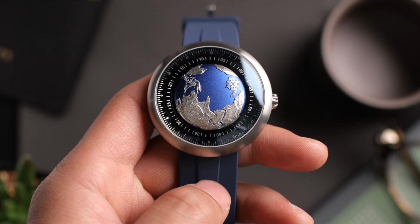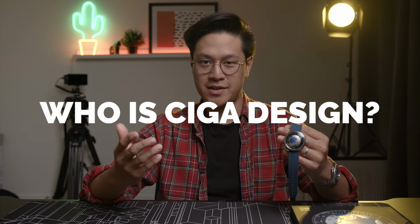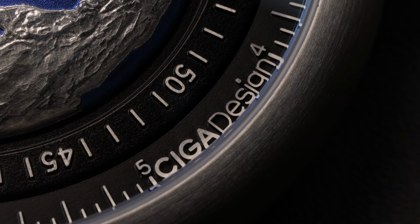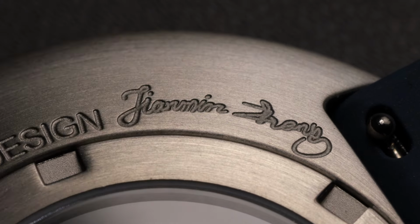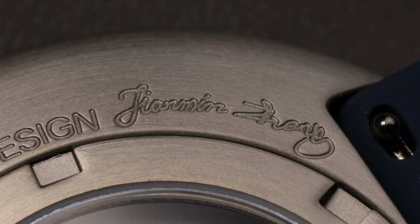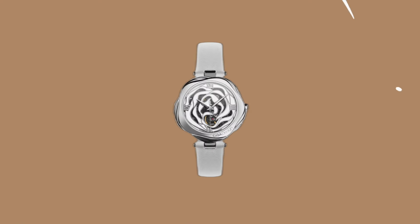Now, before we take a closer look at this Series U Blue Planet, I think we all need to understand who Ciga Design is. They were founded back in 2016 by one of China's top industrial designers, Zhang Jianmin, which makes Ciga Design the first designer watch brand for China. Their mission as a young watch brand is to redefine watchmaking with modern mechanical art, which is seen throughout the Blue Planet, which we'll get into in a bit.